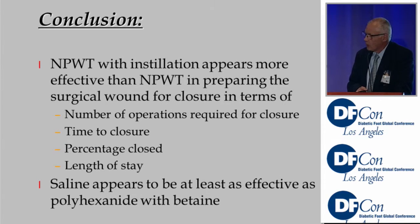So I wanted to make this talk short because I realize I'm working on borrowed time. But in conclusion, negative pressure with instillation appears to be more effective than negative pressure in preparing a surgical wound for closure, in terms of number of operations required for closure, time to closure, percentage closed, and length of stay. And more interesting, saline appears to be at least as effective as polyhexanide with betaine.